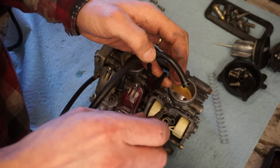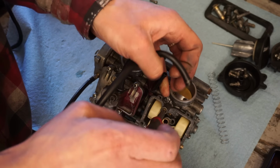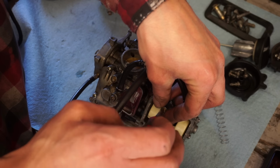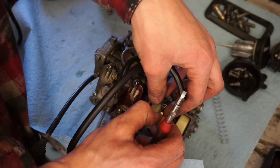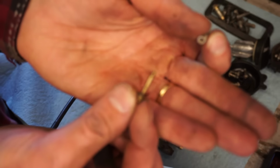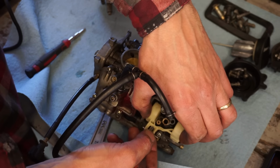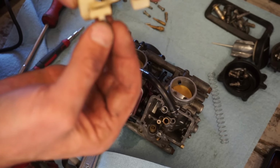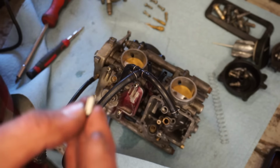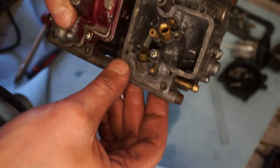We are about 2 turns out on the fuel screw. Fuel screw looks good. Float looks good. Needle looks good. Seat looks good in there.